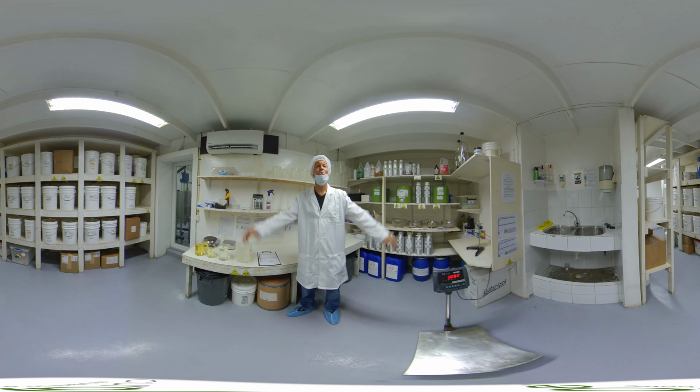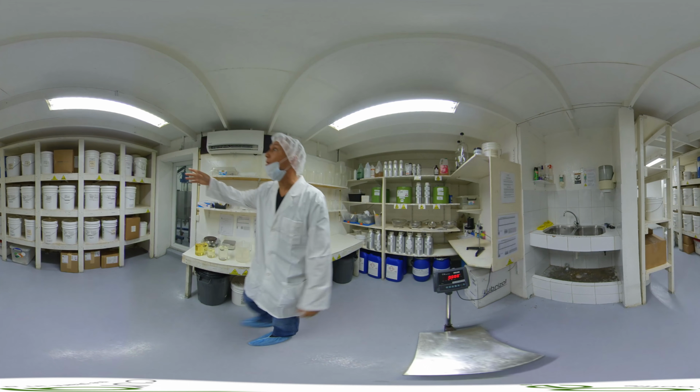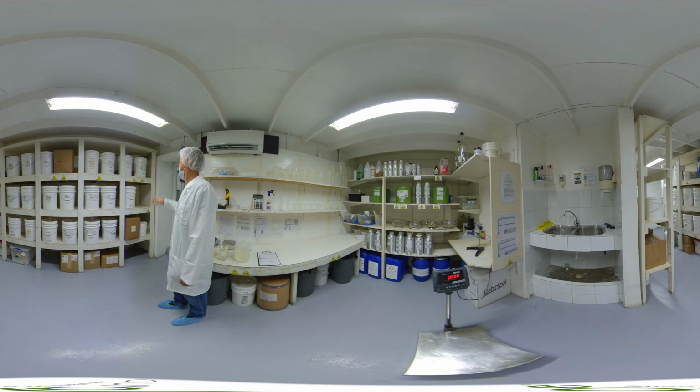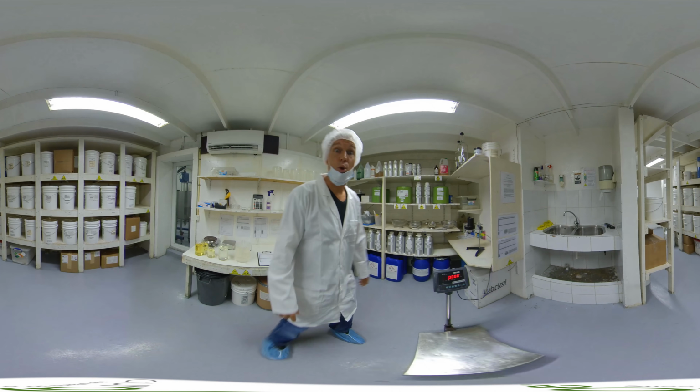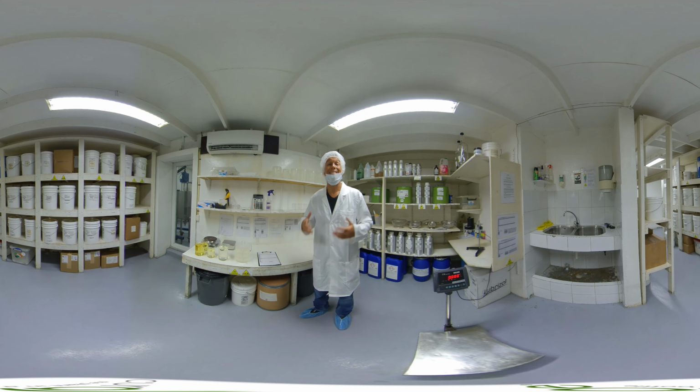Hi guys, welcome to the formulation room. This is where we formulate all of our skincare products. As you can see, we're surrounded by all kinds of natural oils. You got here your coconut oil, your avocado oil, you got your avocado butter, grapeseed oil, then we got all our active ingredients, and we use that in a recipe.